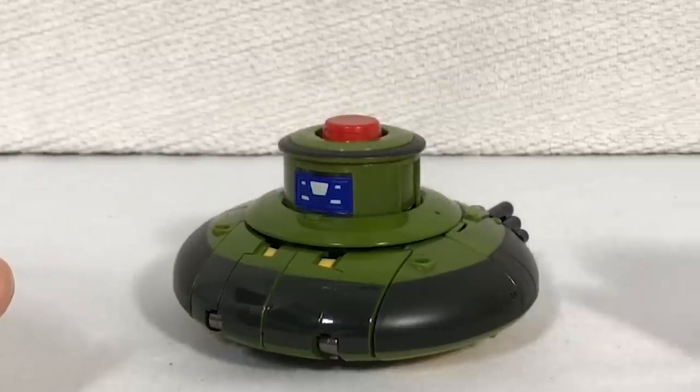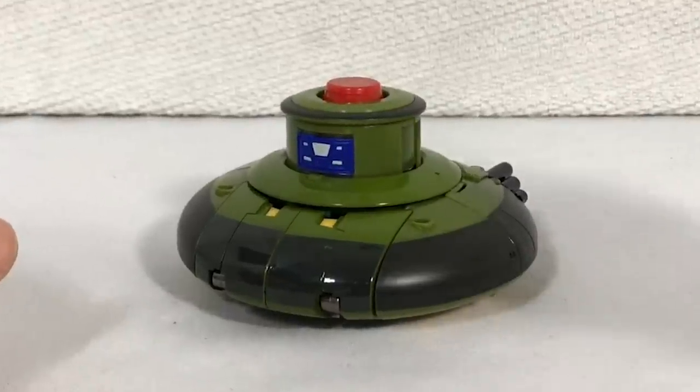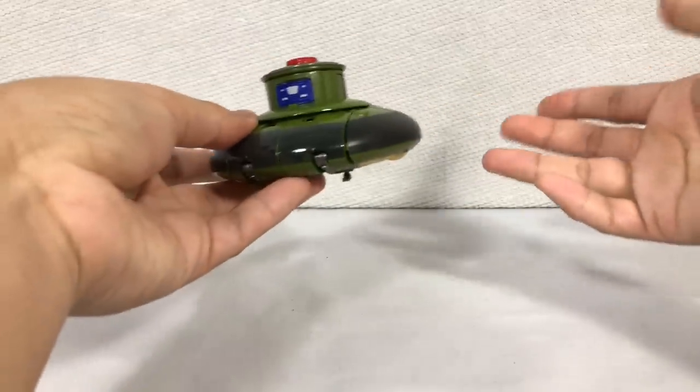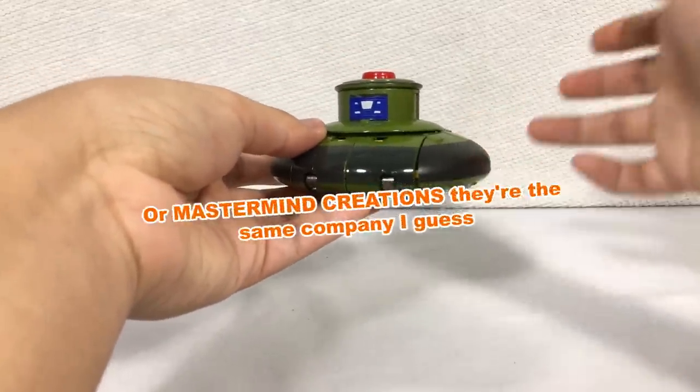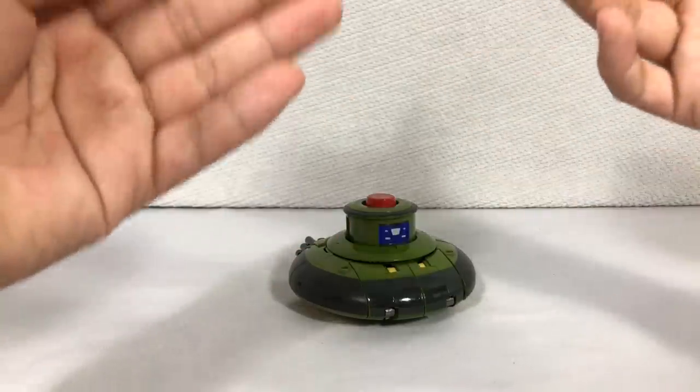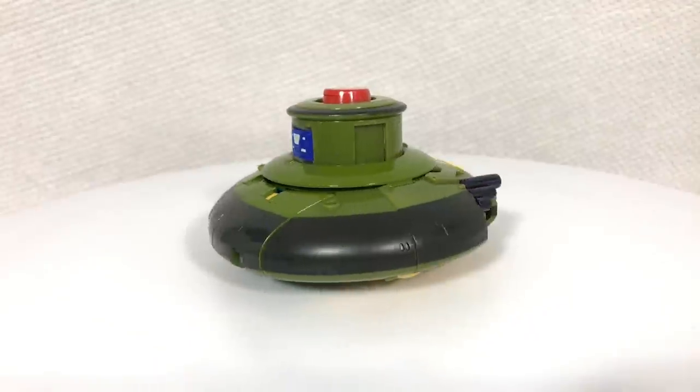So before we get into it, I should mention that my particular copy of the figure did not arrive in a box. This guy was actually an early production sample sent to me directly from Ocular Max themselves, and I received it way before it was in stock. So to them, I apologize for the extreme delay. Please don't sue me. The painting and the sculpting on this figure is pretty good.